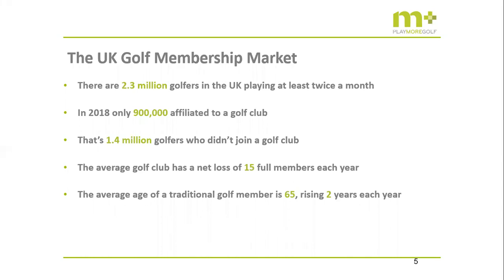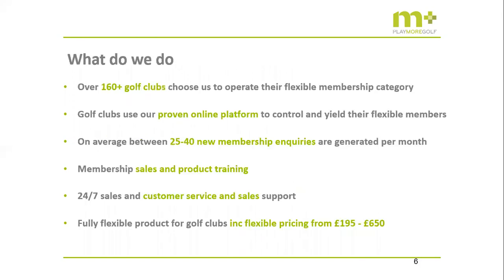A number of golf clubs obviously charge more than that and some less, but that's the average number. The average age of a traditional golf member is rising by 2 years per year as well. So again, numbers I'm sure you're used to. Bit of an overview of what we do.